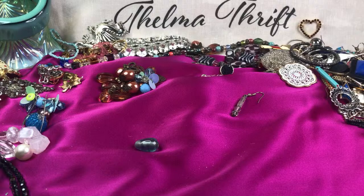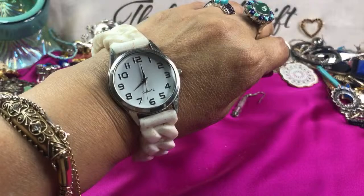This is so cool, guys. Look at this watch. It's actually a stretch. I like that. I have to clean it up, but it's cute.